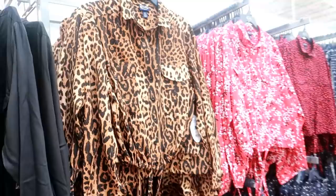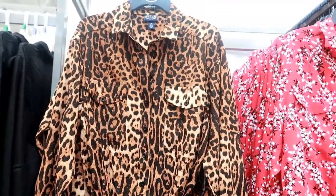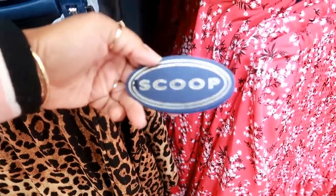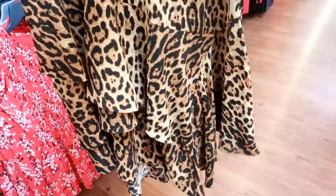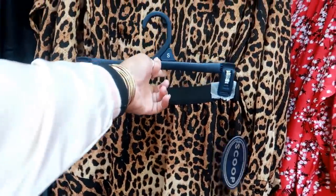So that's cool. You have this cheetah top by, the brand is Scoop. You know, this is my first time ever seeing Scoop in the store. Usually you can go on their website and see it, so this is new to me. And it looks like that, $23. This is the skirt. It has the ruffles at the bottom. Oh, nice and flowy. Look at that. And it will go with that top.